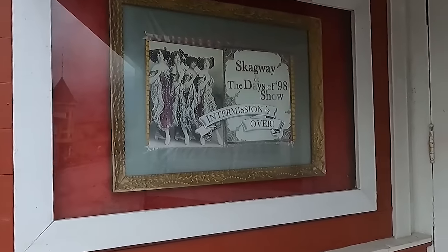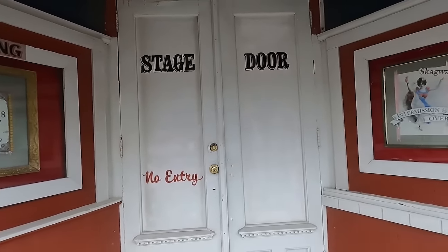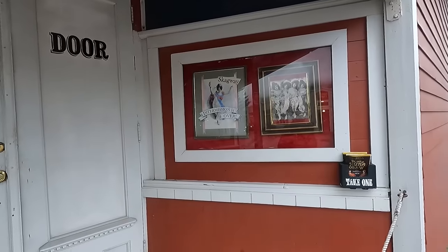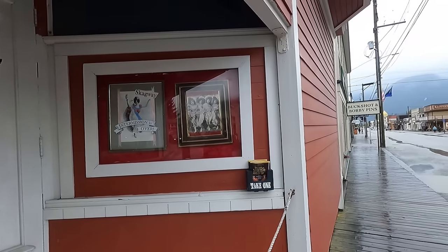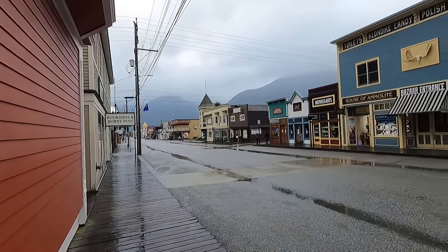The Days of 98 show is a show that is performed multiple times daily, April through September, that depicts life in Skagway in 1898 under the rule of notorious outlaw Soapy Smith. It is a popular excursion for cruisers and visitors alike.